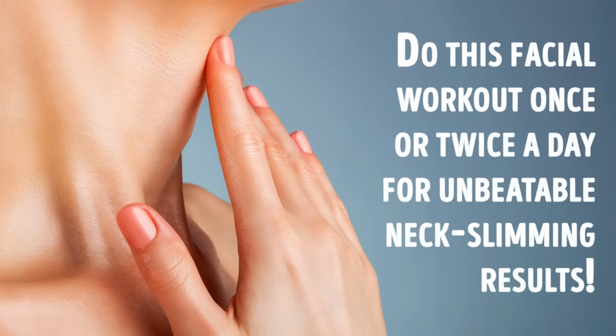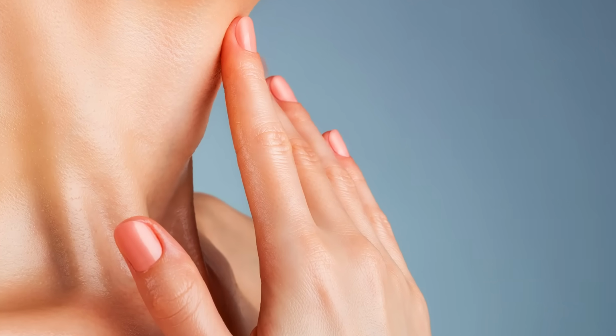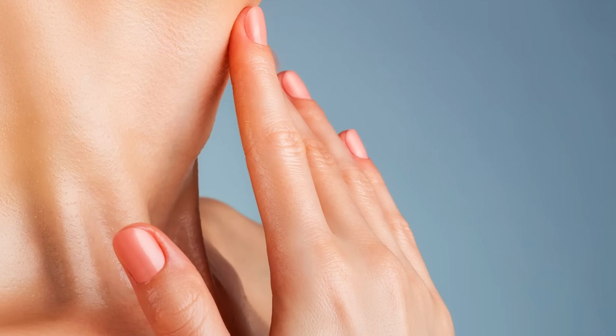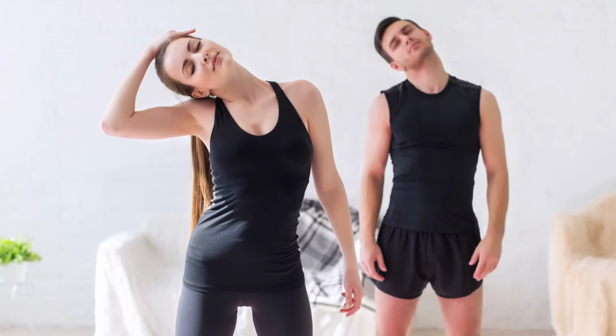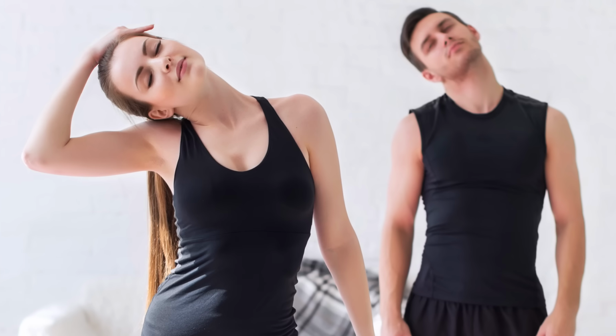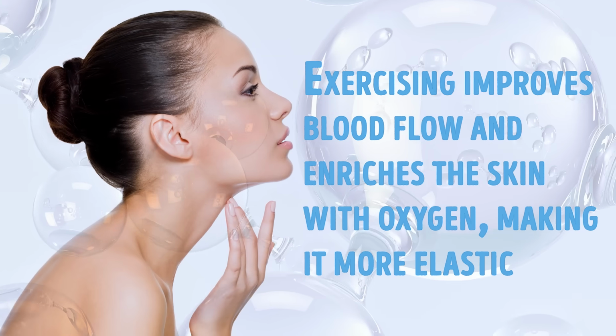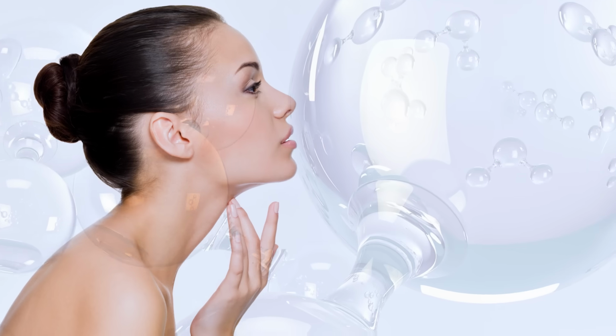Do this facial workout once or twice a day for unbeatable neck slimming results. Don't forget about full body exercise either. Working out not only keeps your body in tip-top shape, both inside and out, it'll also help you maintain a youthful and beautiful neck. Exercising improves blood flow and enriches the skin with oxygen, making it more elastic. So, take full advantage of it.